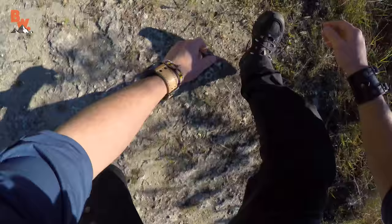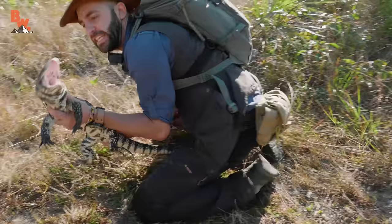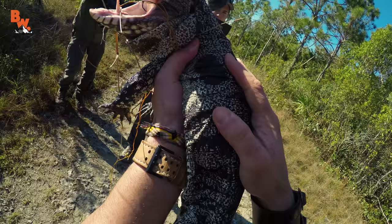Careful. Got it? Got it. Nice. Yes! Oh, wow! That is a tegu. Woo! Ooh, and it is cold.